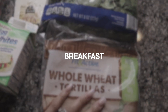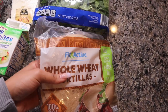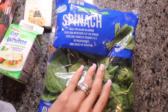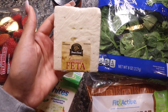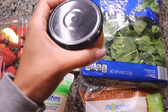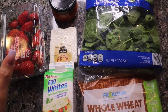All right, guys. So breakfast, we're just gonna use these whole wheat tortillas, Fit and Active. I have not had these before, but I'm excited to try them. And then we have some spinach. Just gonna saute it. I do have some feta cheese. I have some roasted red peppers and artichoke. I didn't have any sun-dried tomatoes, so I'm like, hey, that'll do. Some egg whites, and then I'll probably put some strawberries on the side.